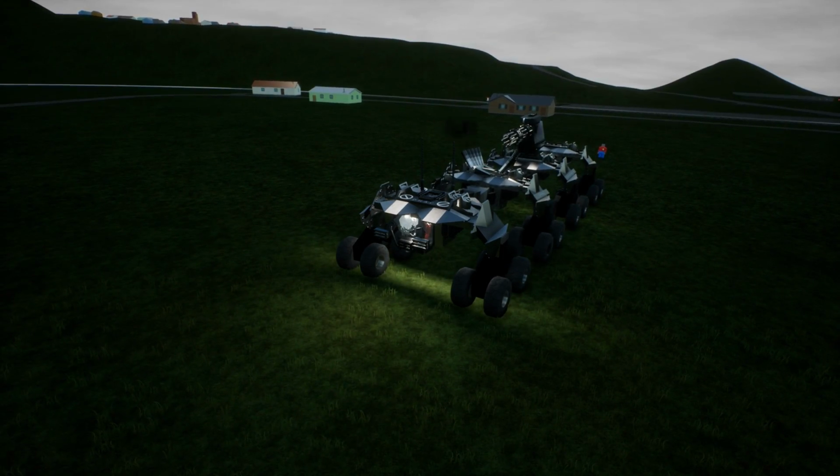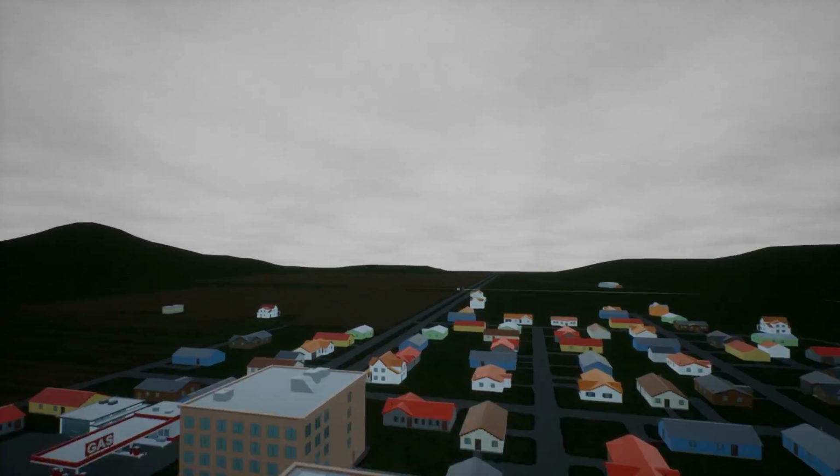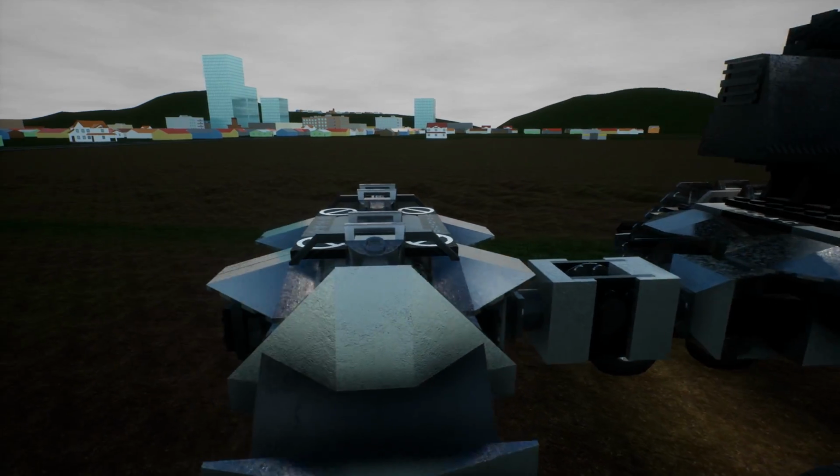I guess I have to sit on you a little bit longer. Yeah, I'm going to move over to the farm real quick and drive it over that. Yeah, let's see how it does. Alright, so we're ready to go.